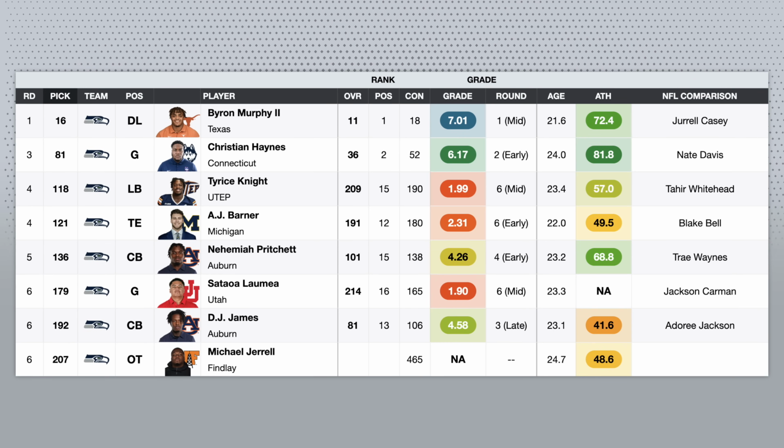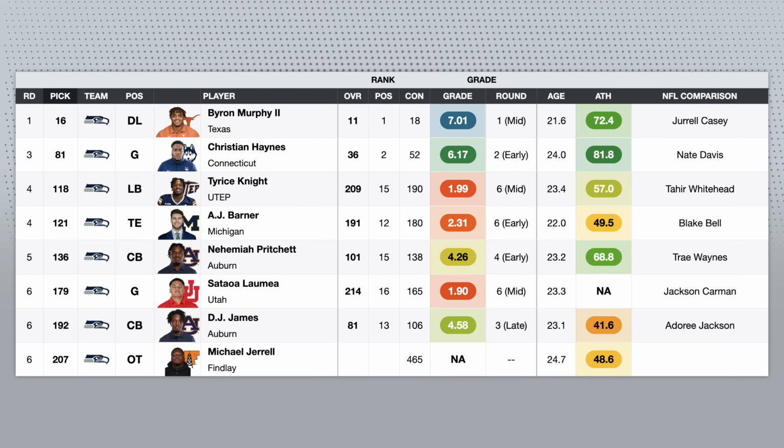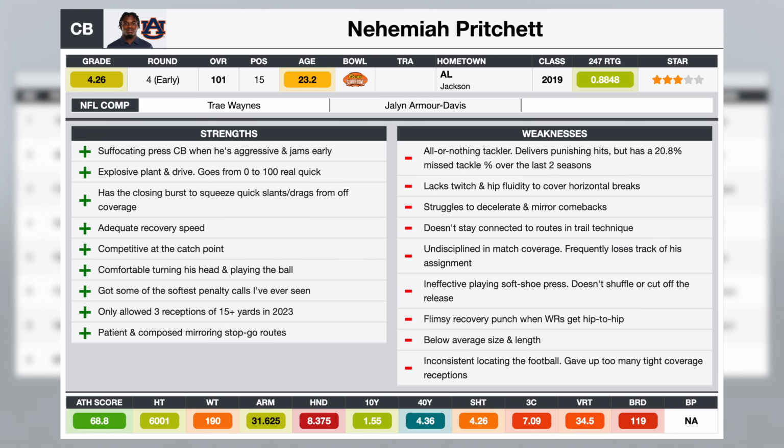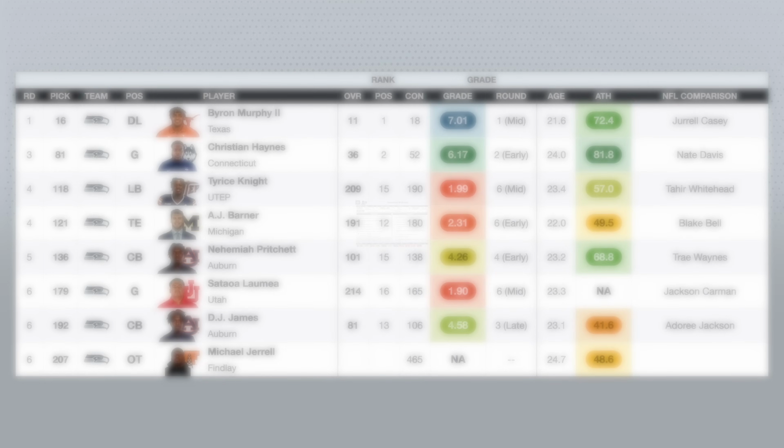But then later on day 3, they took 2 cornerbacks out of Auburn that I really liked, Nehemiah Pritchett in the 5th round and DJ James in the 6th. Pritchett is an aggressive press corner. He can mug you at the line of scrimmage. He's explosive from off coverage, and he's got the recovery speed to keep up with receivers down the field. He's just more of a stiff lateral mover, not as sticky in man coverage. He's someone that's got to win at the line of scrimmage to really win the rep.